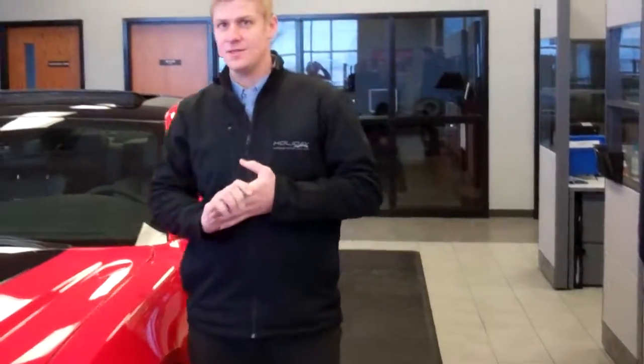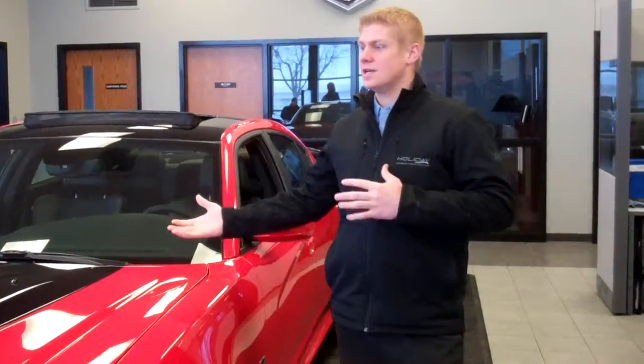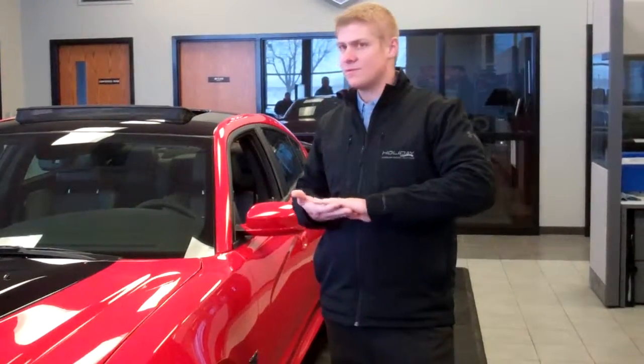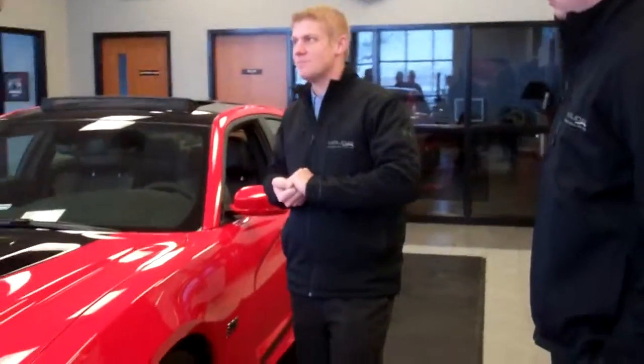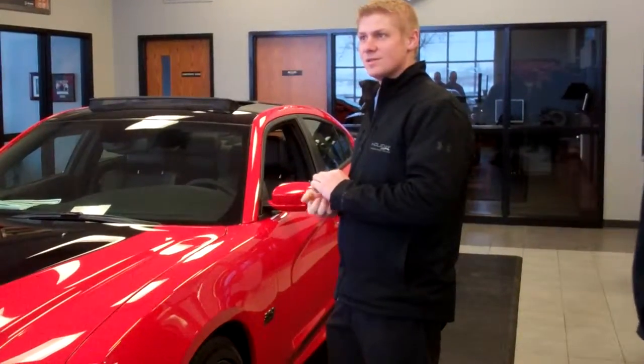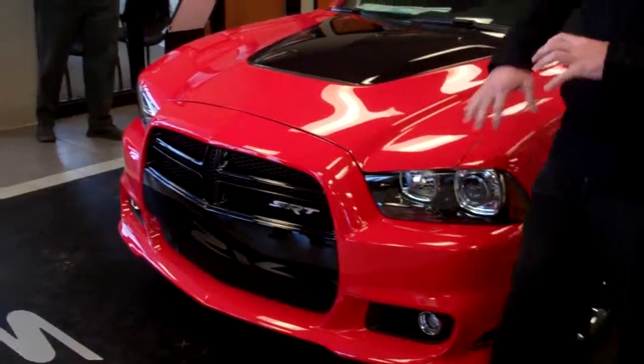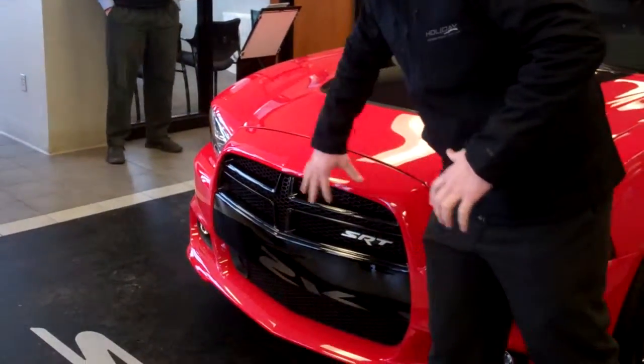Alright, so this is the 2014 Dodge Charger. It's Dodge's flagship car, and it's got a lot of good things going for it, from the iconic Charger name all the way to the legendary Hemi engines that come in this one.